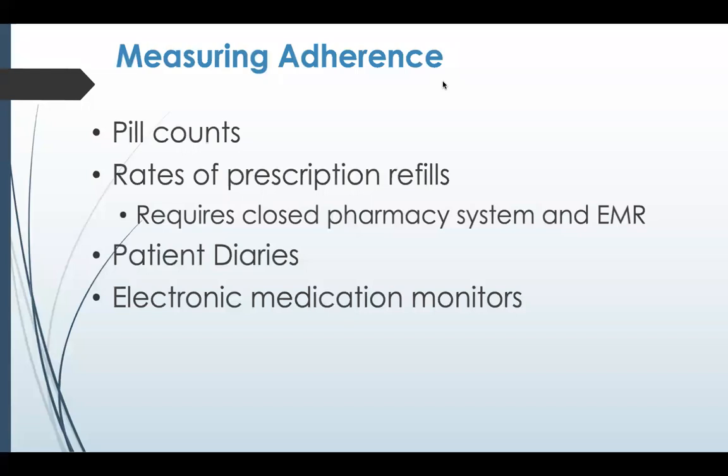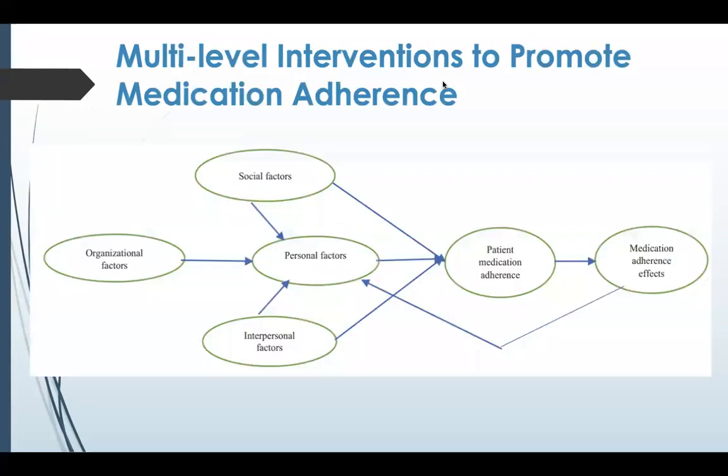There are different ways to measure adherence to medications. You could do pill counts, which is literally counting the amount of pills that are left once someone says that they've taken the medication. Rates of prescription refills. So that requires a closed pharmacy system, and an electronic medical record. Have patients keep diaries or electronic medication monitors. Please review this graphic independently. Think about all the different levels that we can intervene on to promote medication adherence.